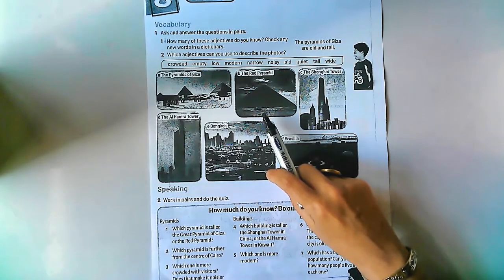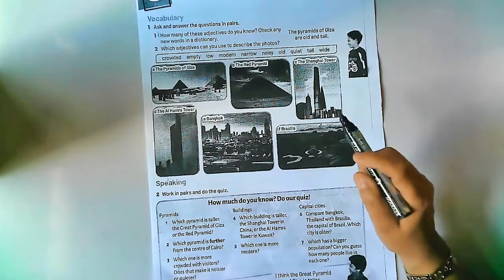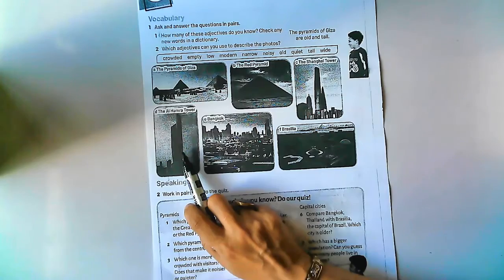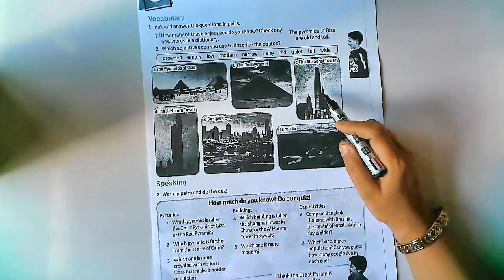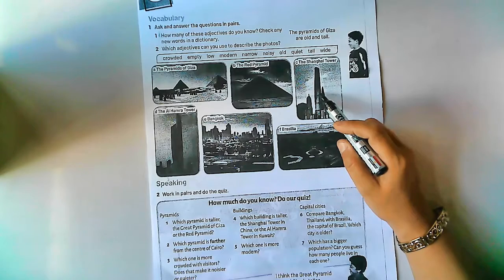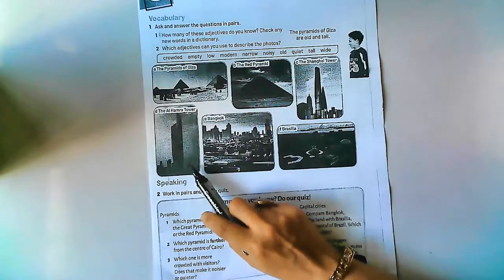Okay, so now let's compare two very tall buildings, like what? The Shanghai Tower and Al Hamra Tower. The Shanghai Tower, we said that is in China. How tall is it, do you think? The Shanghai Tower is 632 meters tall. When was it opened? The tower first opened in 2015. What about Al Hamra Tower? Where is it? It's in Kuwait.